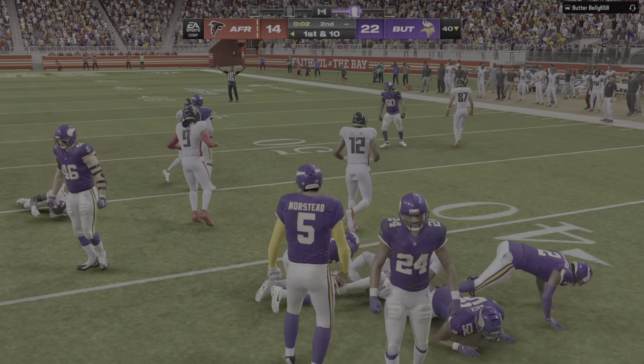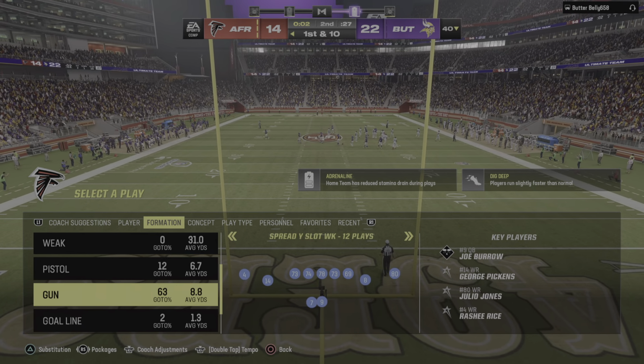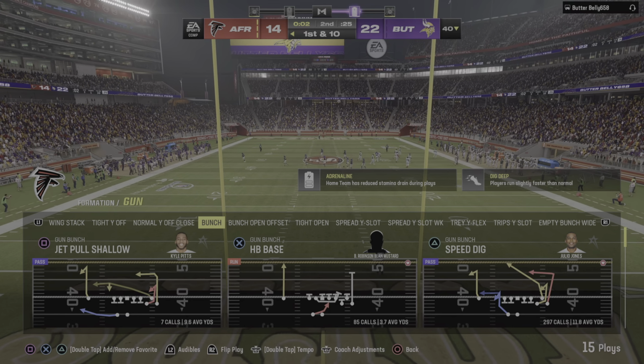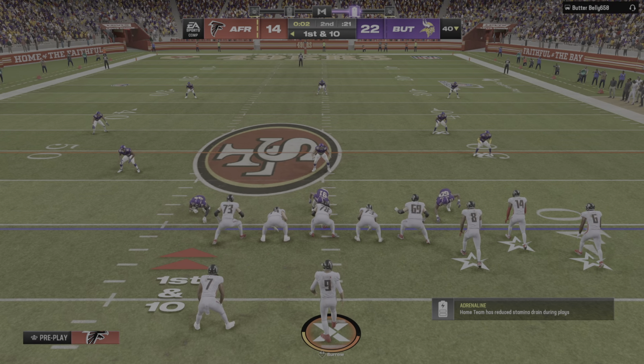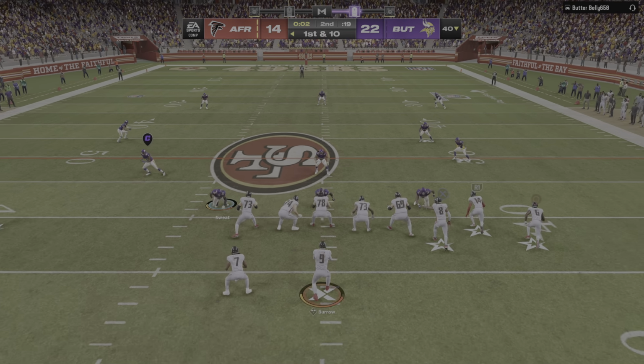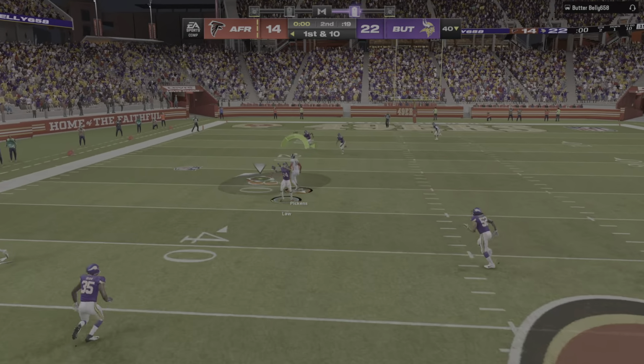And solid field position here to start as they get this out to the 40-yard line. Now that's the kind of return you're looking for. To get to that spot on the field, that allows you to do a lot of things on offense. About set to begin their next drive, the Falcons offense at the line. 1 second, all that remains.